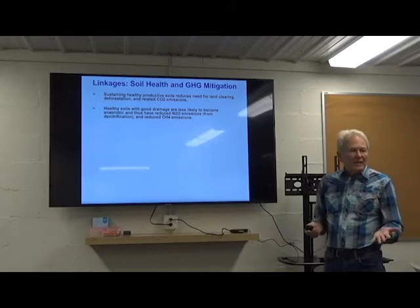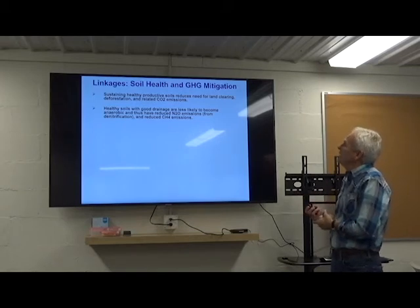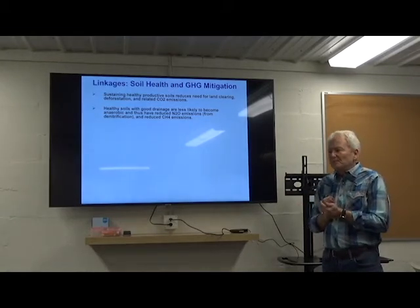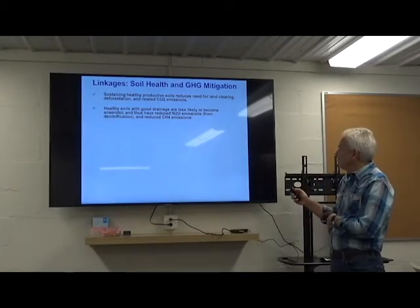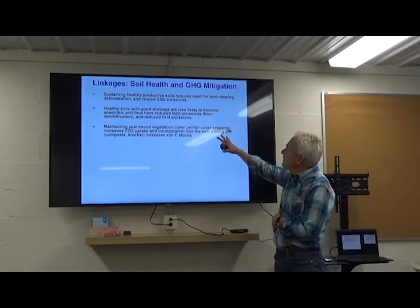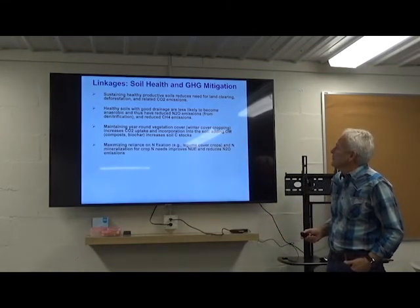Healthy soils have better drainage and better water holding capacity, because it changes the porosity of the soil and leads to benefits at both ends. If a soil has good drainage, it's less likely to be anaerobic, and therefore, the quiz would be, what greenhouse gases do we reduce in emissions? Nitrous oxide and methane. Maintaining year-round vegetation cover, which is part of soil health, increases CO2 uptake, and some of that gets into the soil and increases our carbon stocks. So that's the carbon sequestration piece.